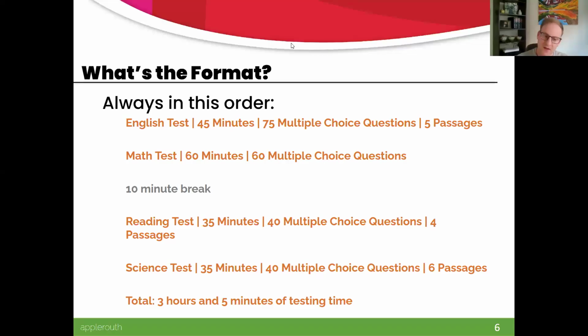They get harder as they go. Then a 10-minute break, and then 2 breakneck speed sections. Reading, which is 35 minutes for 40 questions, and then science, which is the same timing, 35 minutes, 40 questions. So total, not including the break, is 3 hours and 5 minutes, which is about an hour longer than the current digital SAT. So part of the reason the ACT will be changing soon is to make it shorter. Right now, it's kind of a long test. There's not that much time per question, and there are a lot of questions.